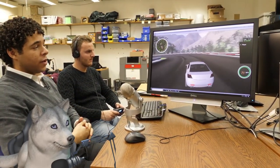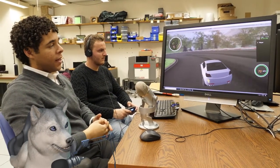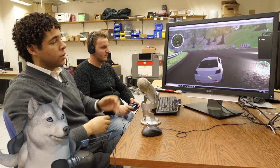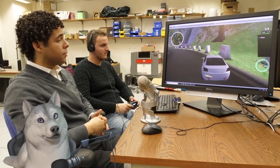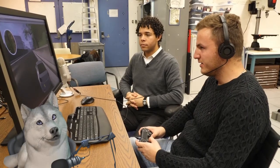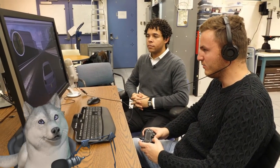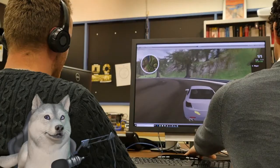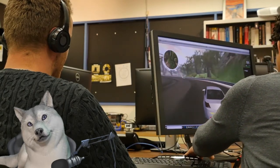So he's not looking at the screen at all, and yet he's still able to play the game and even kind of cut this corner. This is turn 17, it's a really long turn. This feeling of adventure, the sense of control that it gave me as a player was totally different than what you would usually get from other audio racing games that were specifically designed for the visually impaired community.